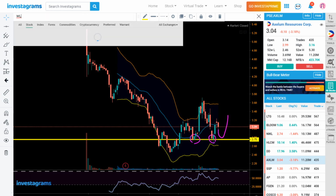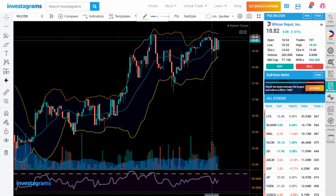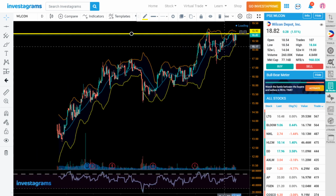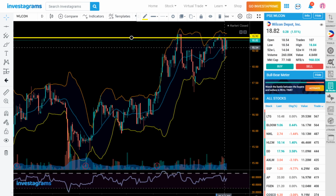WLCON. Okay, this one I have not checked yet. You're still at the resistance area and the volume is starting to decline. Your volume last Friday was very minimal, so it might have that weakness, only if they're shorting. For me, I'll short this. We're at a very high level now. Next would be SSP.